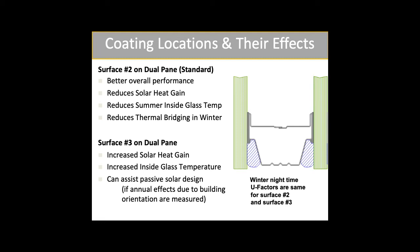The most standard product we use is what's called a Low E 272. That means low E applied to surface number 2, with 72% visible light passing through. If you look at a Marvin or an Integrity or any of our competitors, each standard low E is low E2 on surface number 2. It's pound for pound the best performance at a standard price.